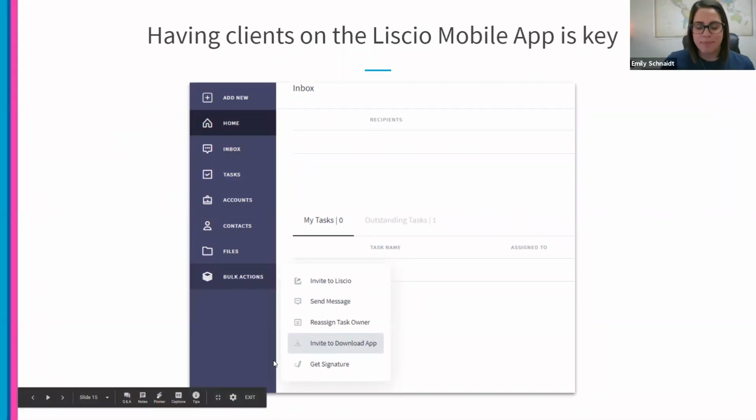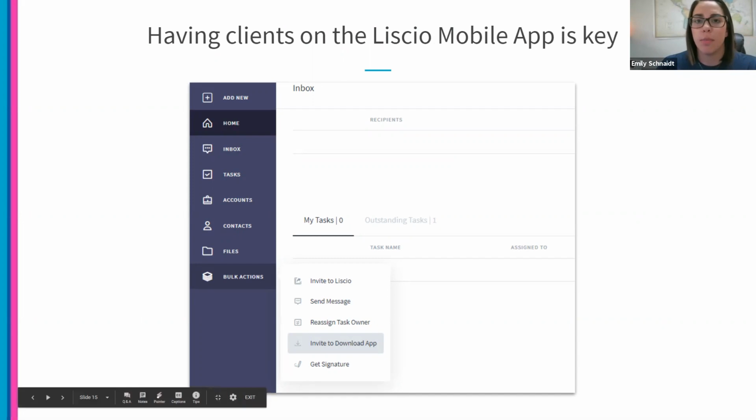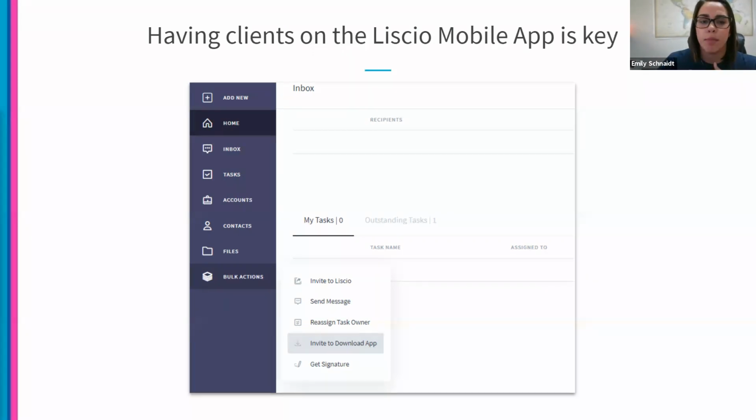Okay, so today for my section we're going to talk about going mobile or going home. We call it that because having clients on Listio on the mobile app is actually going to be key for you guys. This is going to help with response times. This is going to help with them being able to access their documents from wherever they're at, and also helpful for you to get in front of your clients from wherever they are.